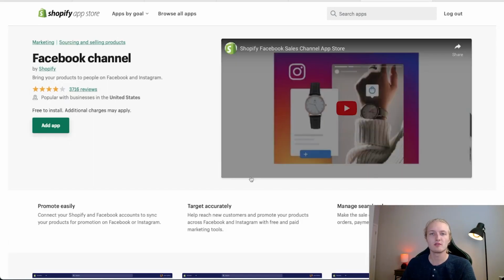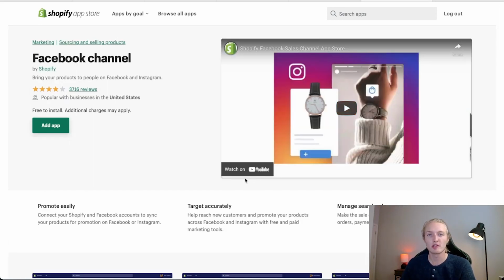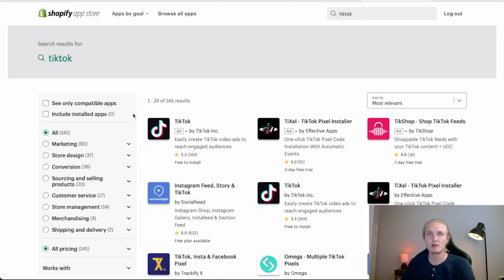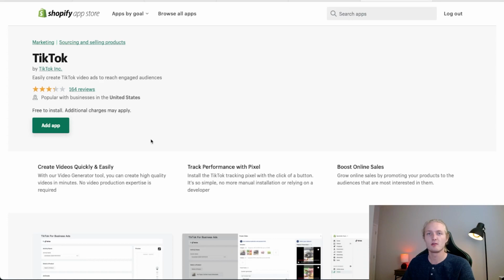This is just going to allow you to sync your Facebook account and set up your pixel on the back end. And then you could also do the TikTok channel if you plan on running any TikTok ads, which I definitely recommend right now. So we're going to go ahead and click add app here, and we're going to add that as a sales channel.